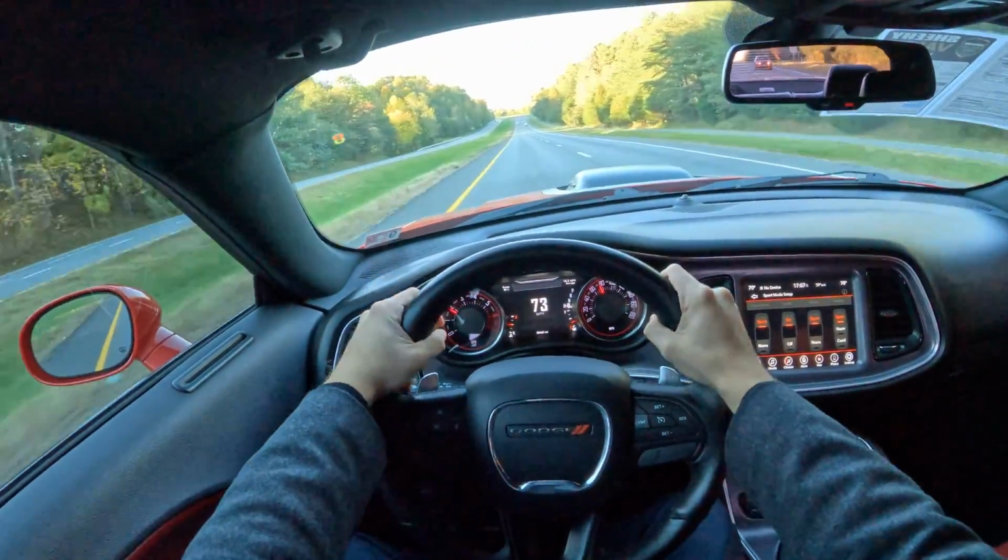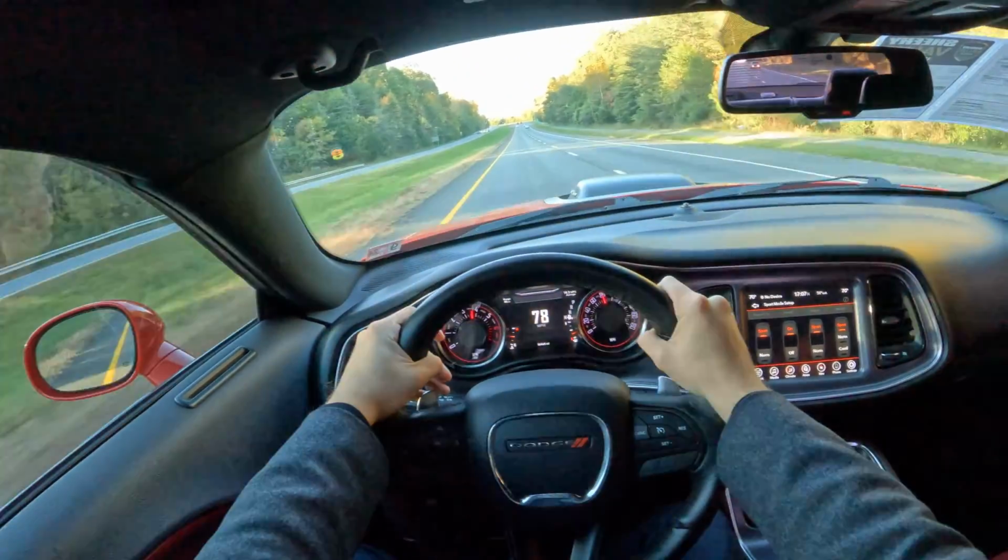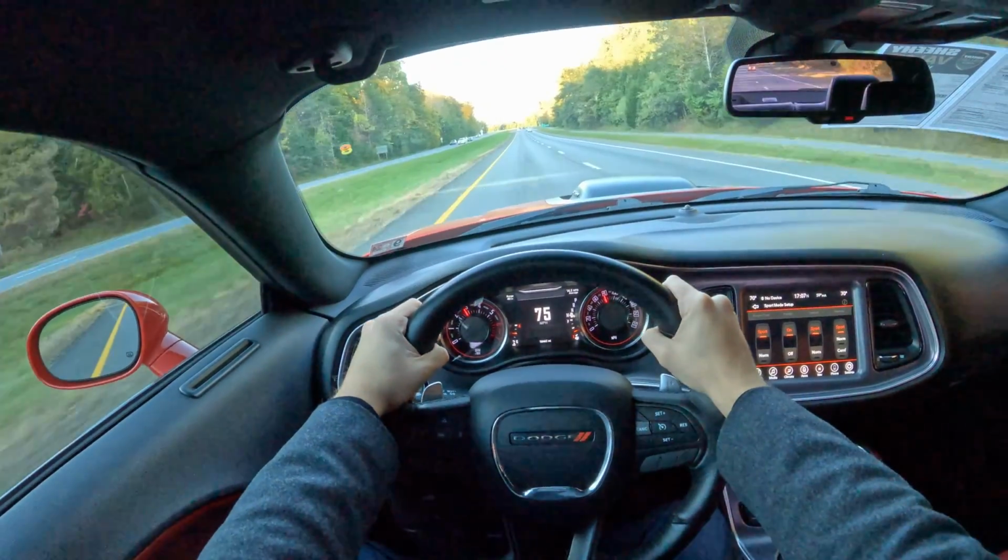I really like the way it accelerates from a roll, and how instant and lag-free this powertrain is.